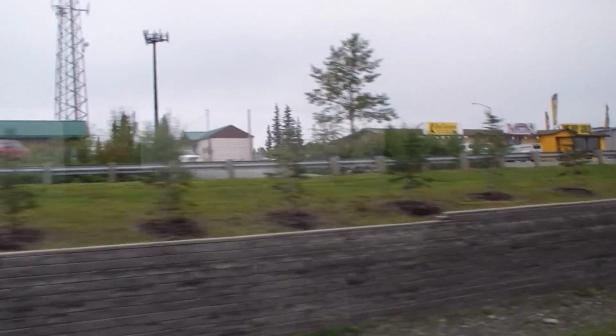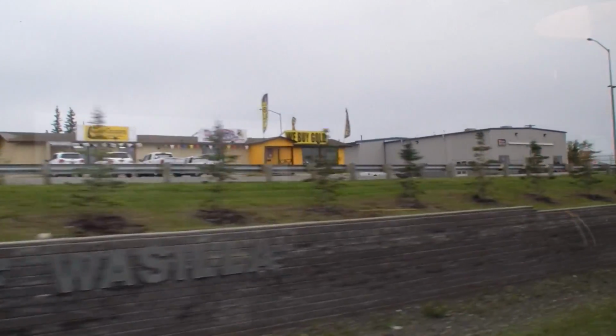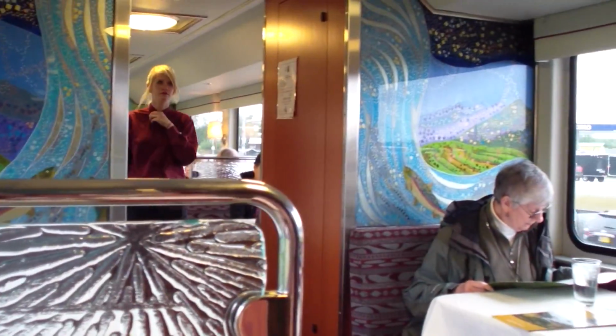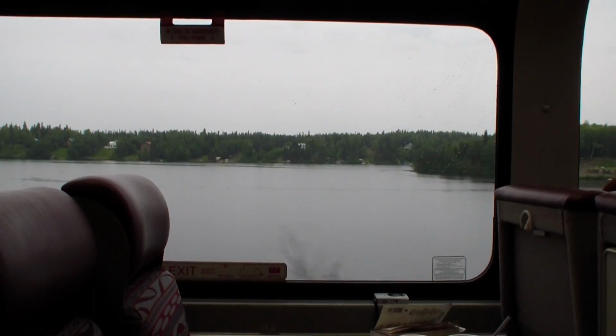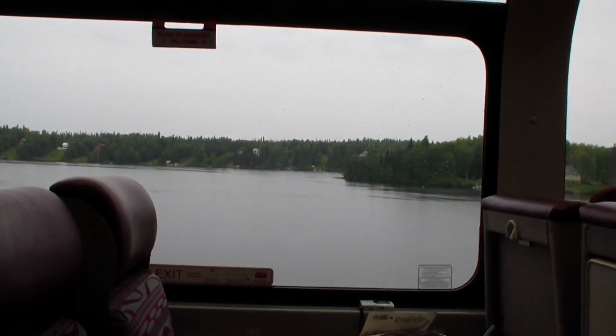So there's over 10,250 people that live here in Wasilla. Wasilla was named after Chief Wasilla, an Athabascan Native Alaskan.